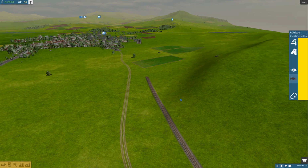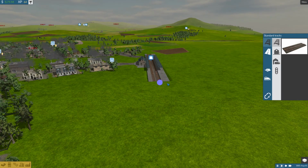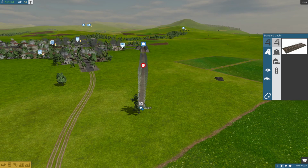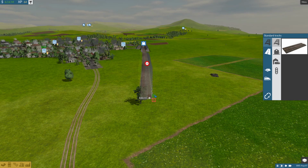Actually, let's do this. Let's get rid of this. And we'll make sure that we have some track coming out from here that's even. So hopefully we can do that. Alright, so we want to make it as even as we can coming out here, which is fine. And we'll match this piece of track up right there.